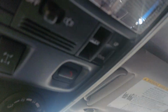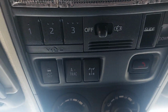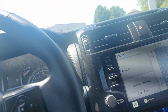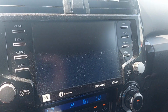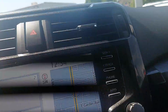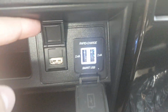So you've got controls for that up here. You've got a couple other controls up here as well, which are good to know. There's all that fun stuff. So over here you'll have more of your other features. This will be the camera button, to help you see all around the car. So that's fun. So down here you're going to have your plugins. A little bit more space in here.